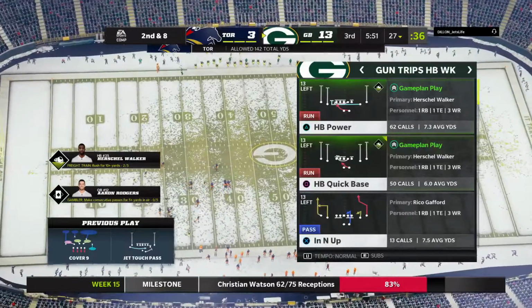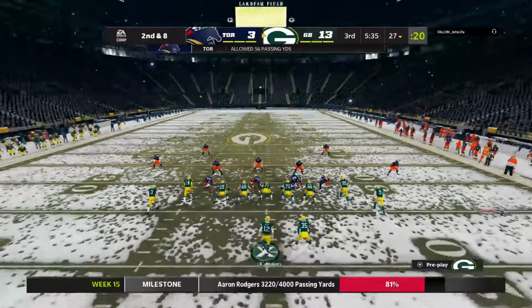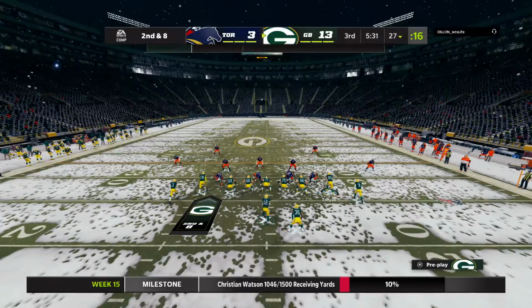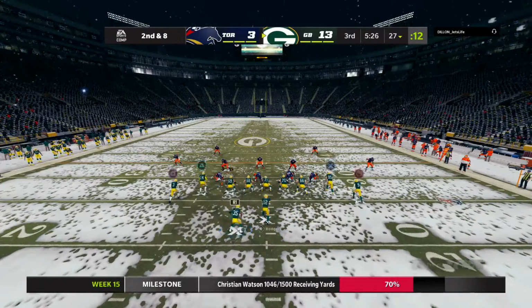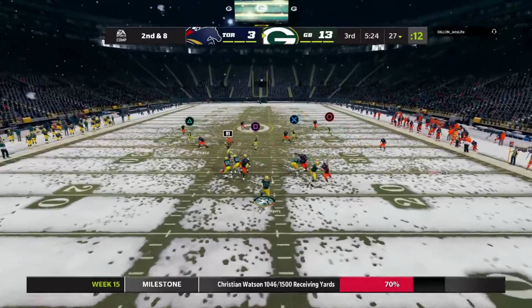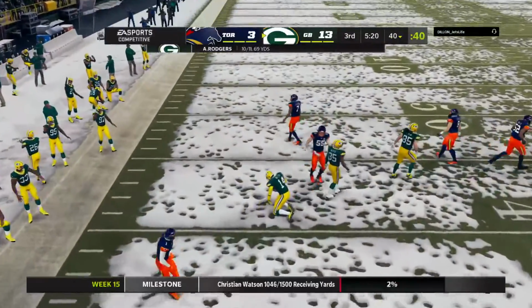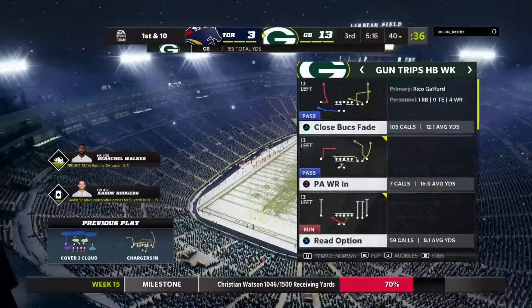Now, they did get a little gain on this play, but all in all, a nice job defensively against the touch pass. They were able to string it out towards the sideline and never let him get the corner and turn it upfield for a bigger chunk of yardage. From the 27, Rodgers throwing the out route incomplete. That's Watson. And he takes us up to the 40-yard line before being corralled.